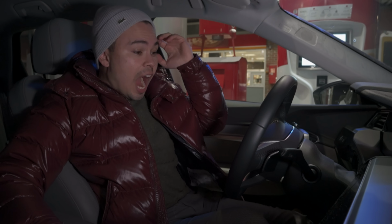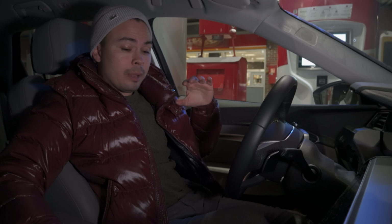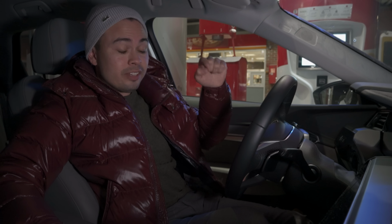So guys, I am super impressed by how far we were able to go with this Audi e-tron today. I'm just amazed. Yes, we had good road conditions, we had dry weather, but we did have a headwind on the way up to Gjøvik, and of course a tailwind on the way back, but still, I am super impressed. So guys, let me know what you think of 360 kilometers of range in today's weather, in today's temperatures with this Audi e-tron.